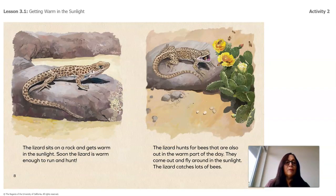Okay. Let's continue and read more and see what we're going to learn from this. The lizard sits on a rock and gets warm in the sunlight. Soon, the lizard is warm enough to run and hunt. So the lizard is happy now. The lizard hunts for bees that are also out in the warm part of the day. They come out and fly around in the sunlight. The lizard catches lots of bees. So now the lizard is able to eat some bees. That's why he's happy, because I'm guessing he's hungry. He's been waiting for that sun to warm up the surface for him to go out and hunt for his bees.